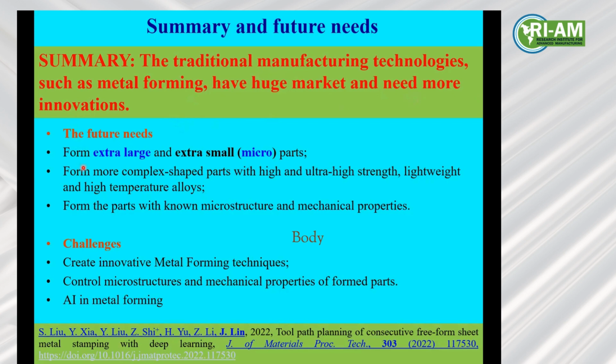For example, we want to manufacture extra large and extra small components, how to do this. And in economical ways as well, with complex shaped parts, with ultra high strength material, lightweight, and also high temperature alloys. And for these, how to manufacture them. Most importantly, we need to manufacture parts with a known microstructure distribution, with known mechanical properties and lifetimes. As I mentioned, I don't want aircraft failing in the sky. We need to know this. What's the lifetime? Precisely predicting this is a lot of challenges.